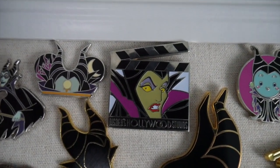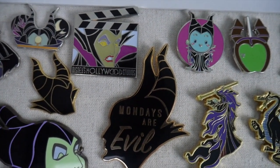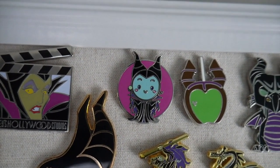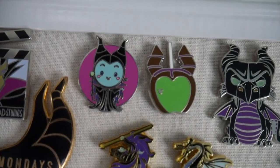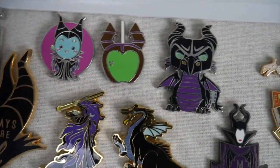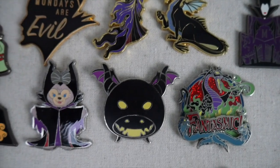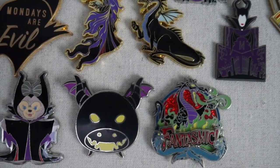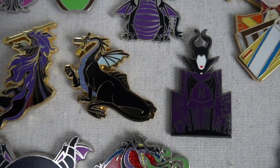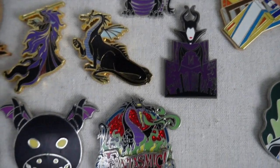This is from the Hollywood Studios one. Mondays are evil. Yes, they are. And then you have some Maleficents there. She's a candy apple. And then I put all the ones of her dragon form together, like so. And then there's a Tsum Tsum one. And then this is from Phantasmic. This is from Pinbakeshop. I get a lot of pins from them. I'll link them down below.